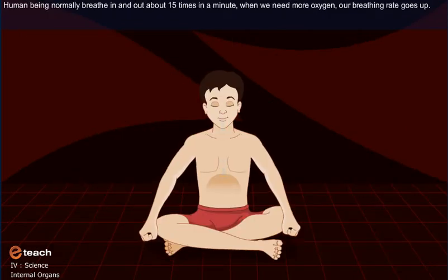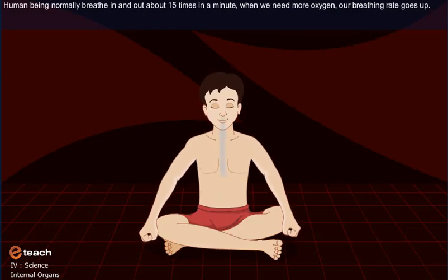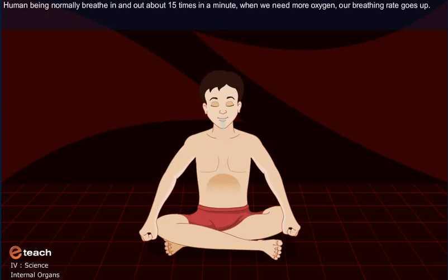Human beings normally breathe in and out about 15 times in a minute. When we need more oxygen, our breathing rate goes up.